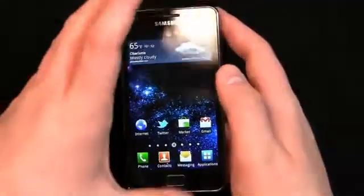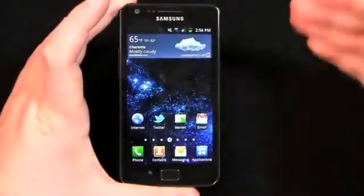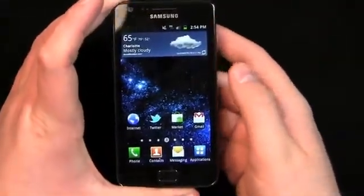My advice to everybody that's watching this will be, if you don't want to spend $800 for this device, go with the G2X because it's only $199.99.